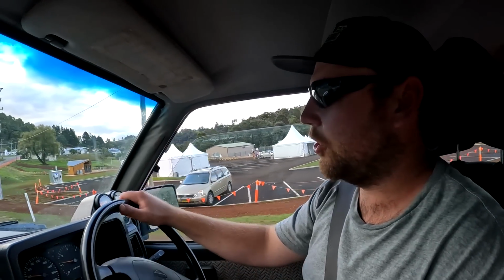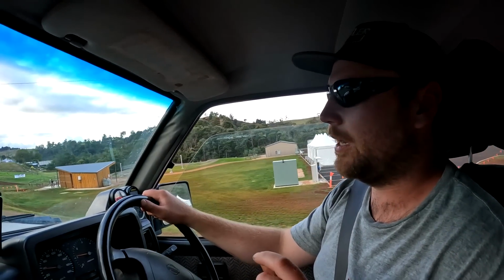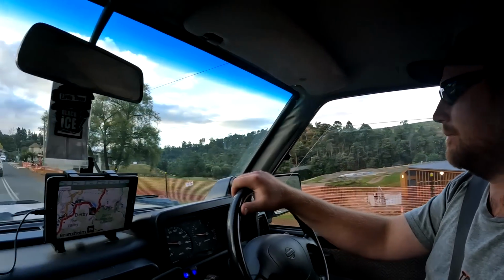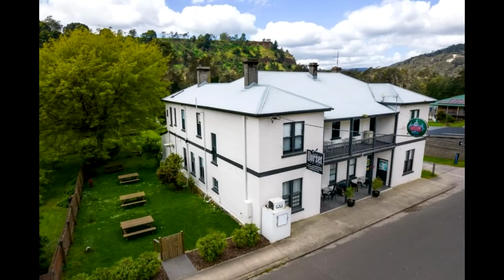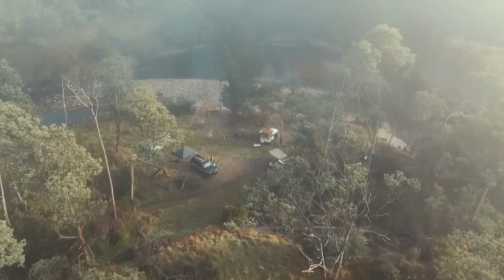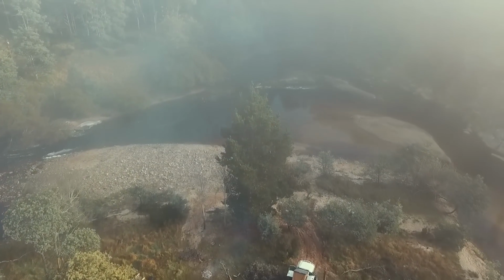So we're cruising through Derby. I'd actually like to come back here mountain biking, but we have to stop and see what the pub has to offer, I reckon. We'll go for a beer and a feed. We finish off the night with an absolutely awesome feed at the Dorset Hotel in Derby. That's definitely worth checking out. And Timmy gave us a nice campsite about 2 minutes out of Derby on the river, which was an awesome place to stay.